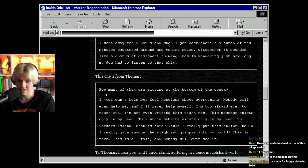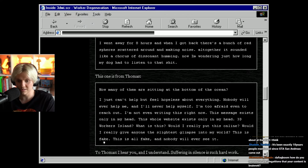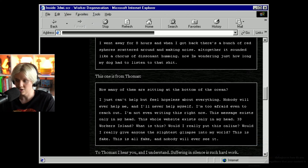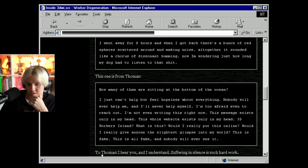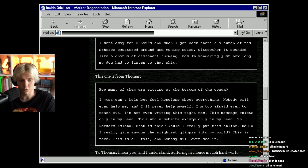This is one from Thomas. How many of them are sitting at the bottom of the ocean? I just can't help but feel hopeless about everything. Nobody will ever help me. I'll never help myself. I'm too afraid to even reach out. I'm not even writing this right now. This message exists only in my head. This whole website exists only in my head. 3D Workers Island? What is this? Would I really put this online? Would I really give anyone the slightest glimpse of my world? This is fake. This is all fake. Nobody will see it. Thomas, I hear you and I understand. Suffering in silence is such hard work.